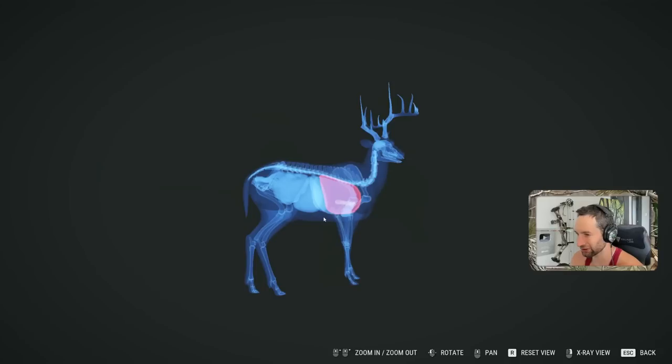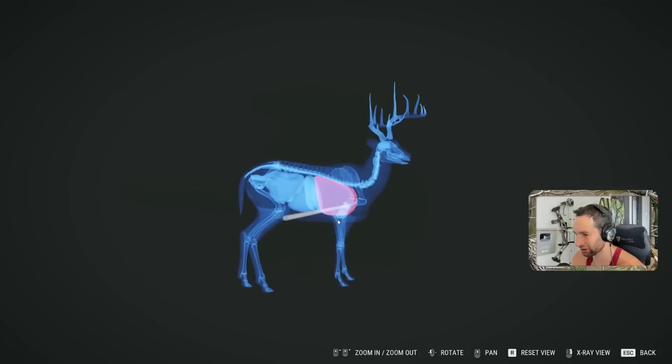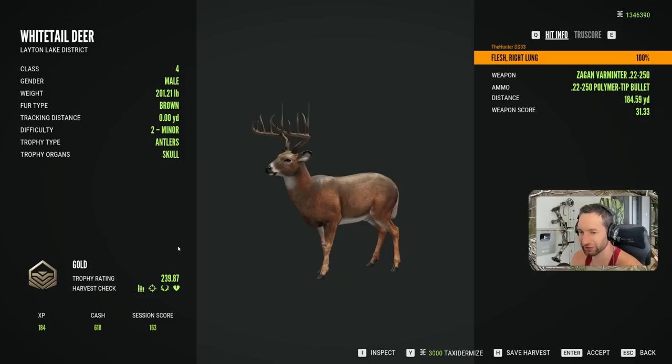So clearly you can see that 200 yards is not close enough to go through and get a heart shot. So maybe we'll have to try for a 100-yard shot, and I think that may change the outcome. But it's still a massive whitetail.